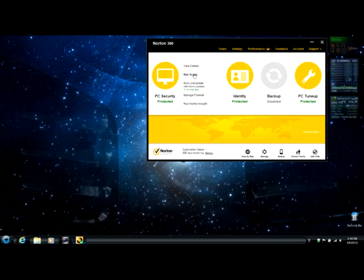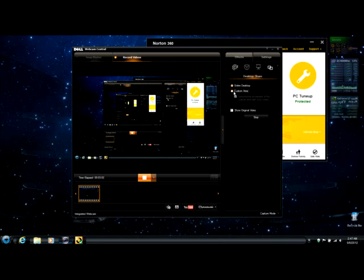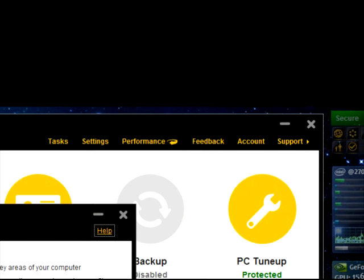And when you're running scans, always come over here. Let me make this bigger so you guys can see it. Always come over here and click on full system scan just to be 100% sure that nothing on your computer is infected.